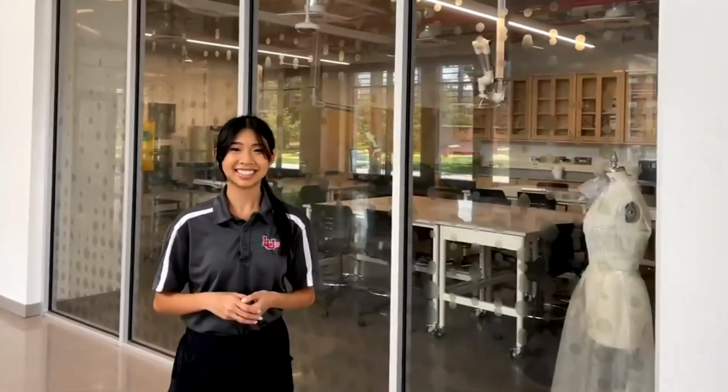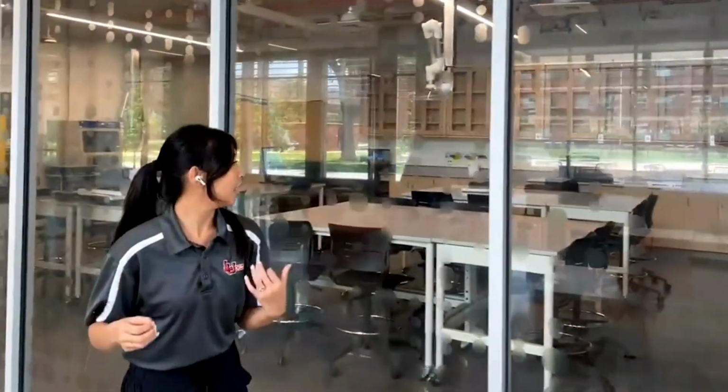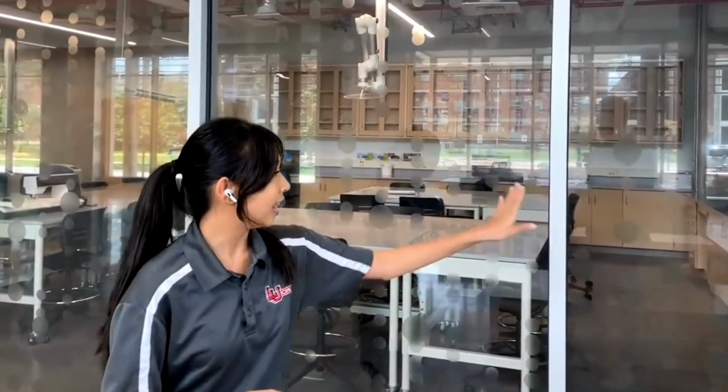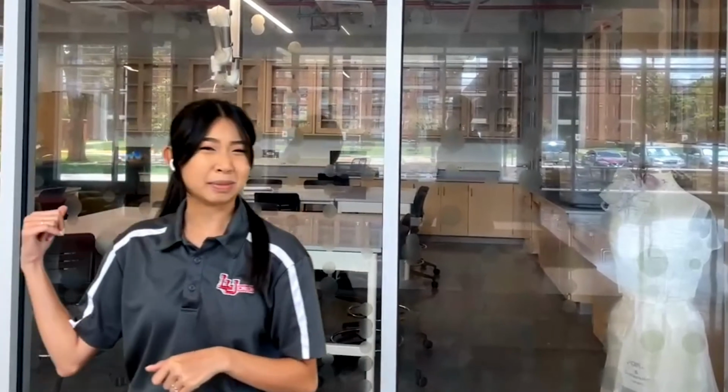And as a biology major, how would you say you've utilized this building? So as a biology major, I've utilized this building by, I am a teacher's assistant, so I also teach labs for undergraduate students. And then I also am a student in classes here in my graduate courses. So if you can see behind me, this is one of the classrooms that the fashion merchandising students utilize. You can see that right here you have a design for a dress in the works, and then we have some sewing machines.